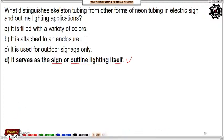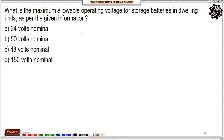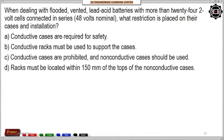Okay, next. What is the maximum allowable operating voltage for storage battery in dwelling units as given by the code? The maximum allowable voltage ng storage batteries. Okay. So the correct answer is letter B, 50 volts nominal. Okay, next.